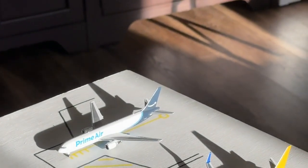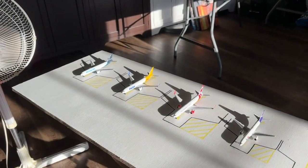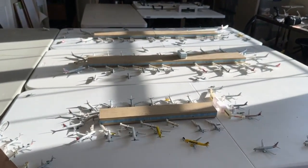I think each and every one of you probably know what I'm talking about, but the cargo is looking really good. Glad to get it all featured here. Good lighting as well. Can't beat it. That is absolutely fantastic. So yeah, that will do for today's airport update.